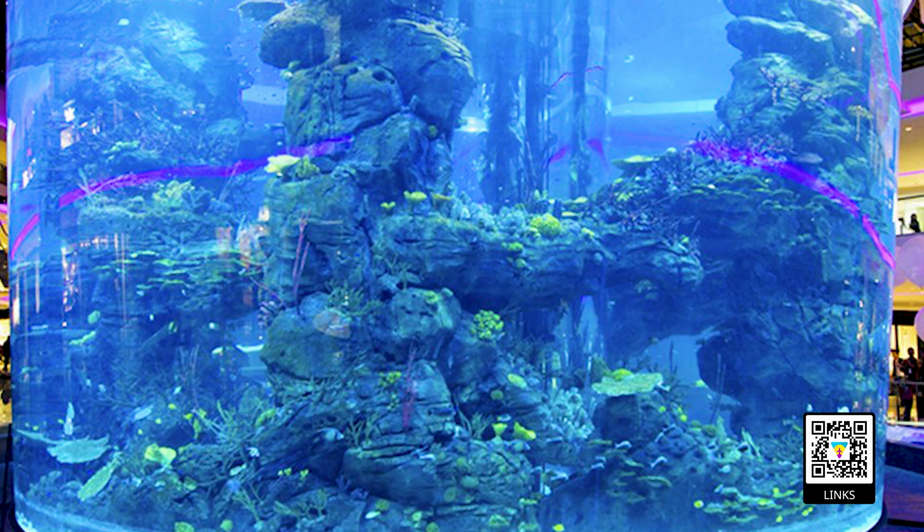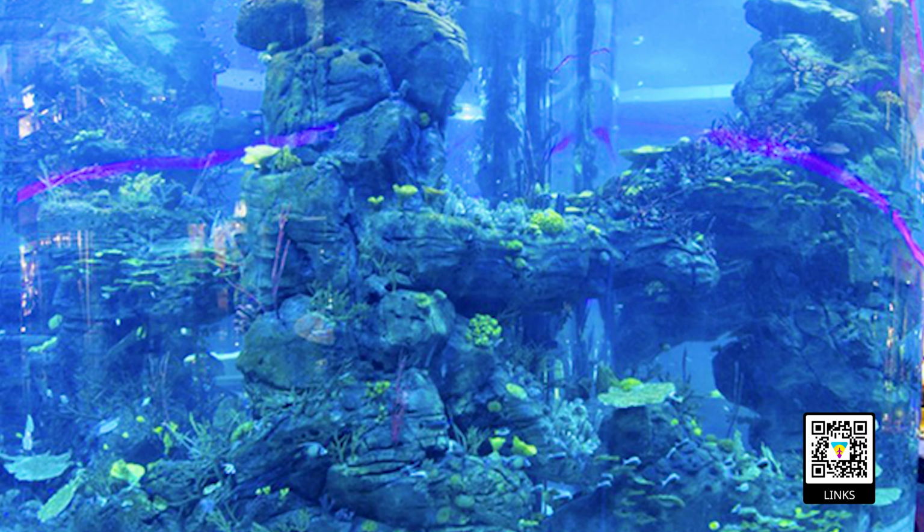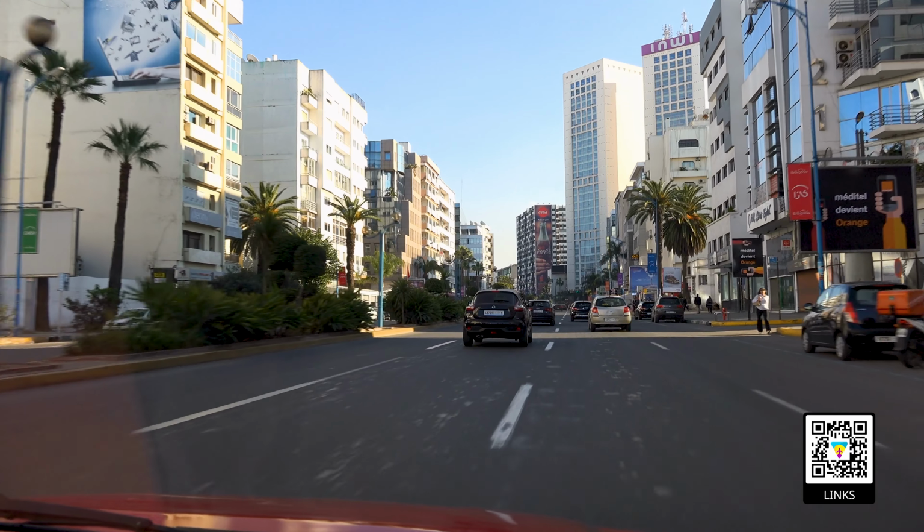Do your last souvenir shopping in the modern stores or buy European designer brands. Have lunch at one of the beautiful restaurants in the complex facing the Atlantic Sea. Return to the hotel, grab your bags, and take the safe train ride back to Mohammed V Airport for your flight back home.